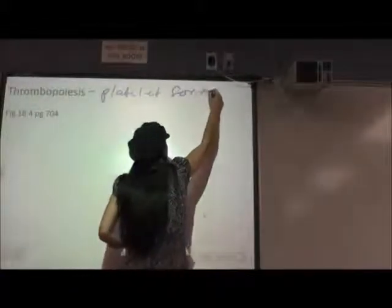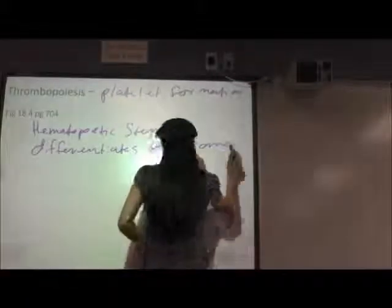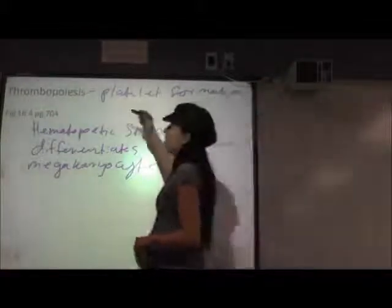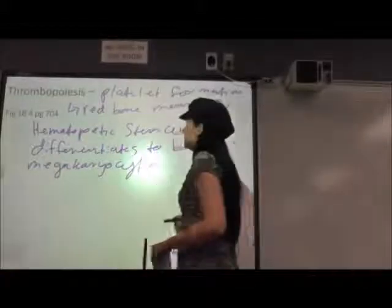All right, thrombopoiesis is the process by which we get platelets. Thrombopoiesis begins with the same hematopoietic stem cell, but it's going to follow differentiation pathways to become what's called a megakaryocyte. So this again is happening in red bone marrow. All of our blood production happens in red bone marrow, and red bone marrow is found within spongy bone.